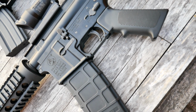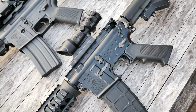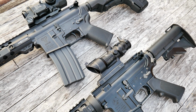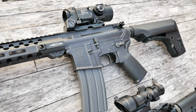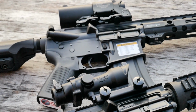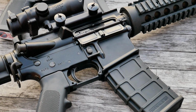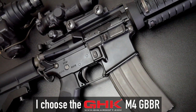That's the pros and cons out of the way, so which one would I choose? In my review of the GDR, I ended it by asking the question, is it good enough to serve as a replacement to my gas blowback rifles? Now, I didn't know the answer to that question at the time, or that may have been deliberate, but I've got the answer now. The answer is no. No way. I'd choose the GHK M4.